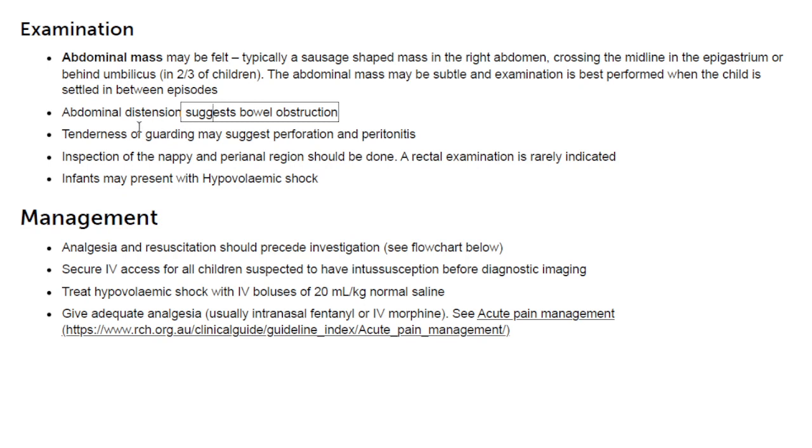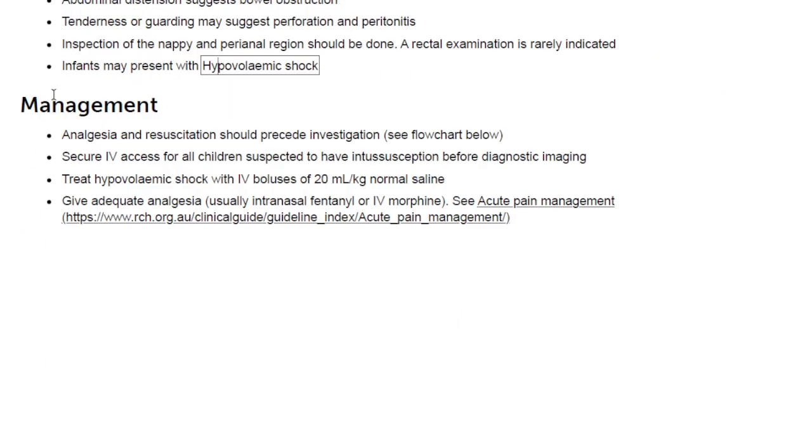Abdominal distension suggests bowel obstruction. Tenderness or guarding may suggest perforation and peritonitis. Inspection of the nappy and perianal region should be done. A rectal examination is rarely indicated. Infants may present with hypovolemic shock.